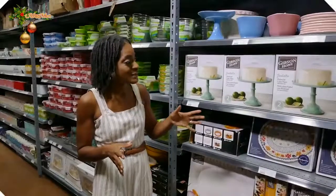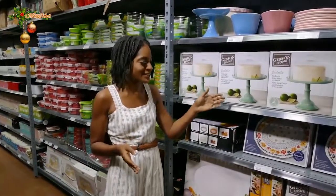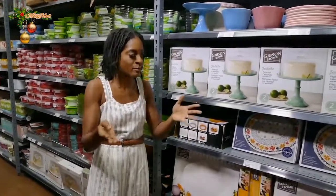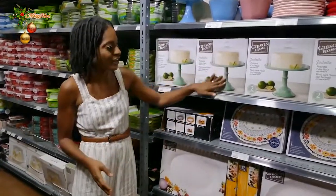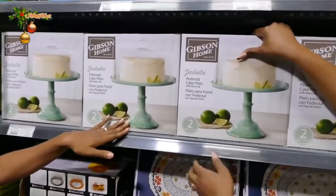Another tip I want to give you guys is pay attention to height. So you have your Christmas cake from MegaMart. You don't just put it in a container on your table or on a regular plate. You put it on a nice cake pedestal, a cake stand like this.